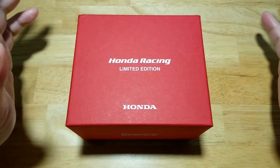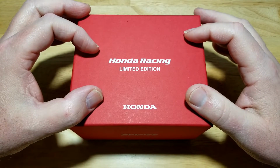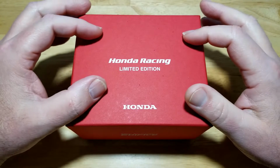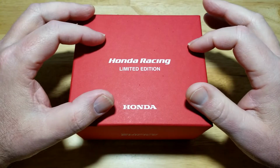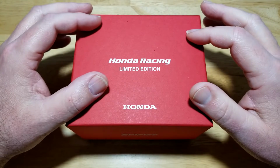As y'all know, Asians love red and gold, and this has got a ton of red and gold accents on it. Not my normal type of watch because it's more of like a dress watch, especially with the leather strap. But I think it's really cool. I like it when they do collaborations with big companies like this. I just think it's a really cool looking watch, and I think y'all are going to like it.